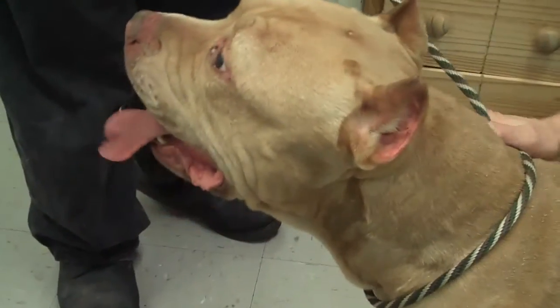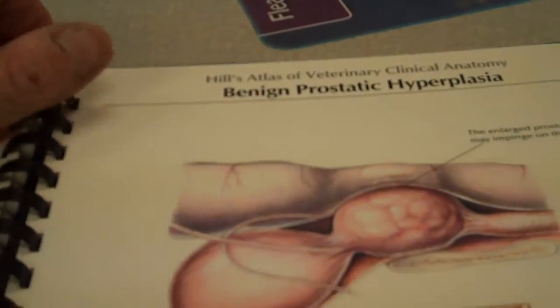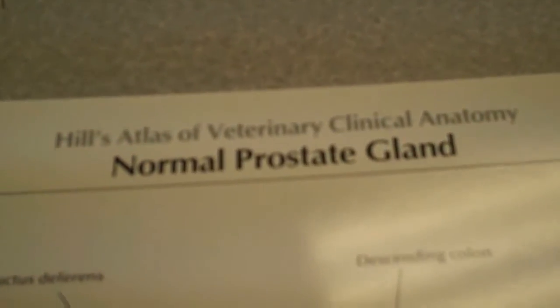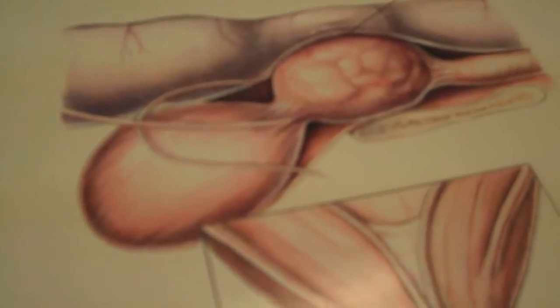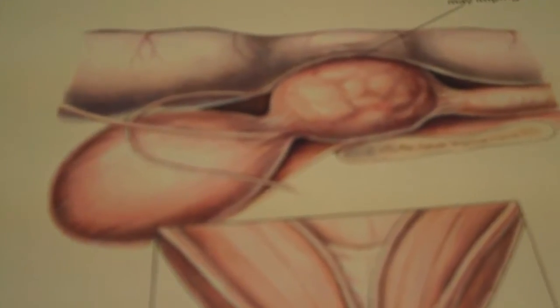So we checked him up. One of the things we noticed on examining him is Louie has a huge prostate gland. This picture over here shows a normal prostate gland, real small, between the bladder, that's the prostate, and then he urinates. But Louie, because he's never been neutered, has benign prostate hyperplasia. What that means is his prostate gland is really, really swollen and hard. And John said, yeah, he does. He has trouble urinating, defecating. Doc did a rectal exam on him, and his prostate is huge.